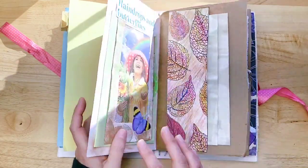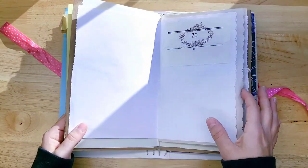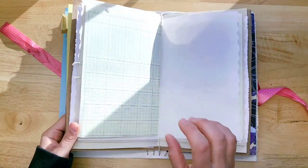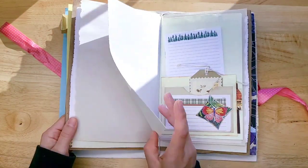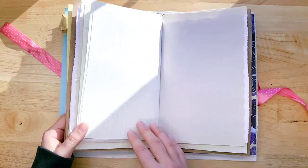Oh, how cute is that? So if there's a problem with the cover, or if... Look at all these different types. You can feel the different weights. Lots of pages.